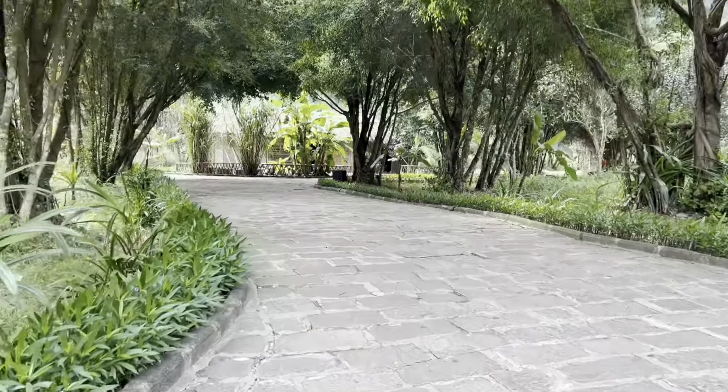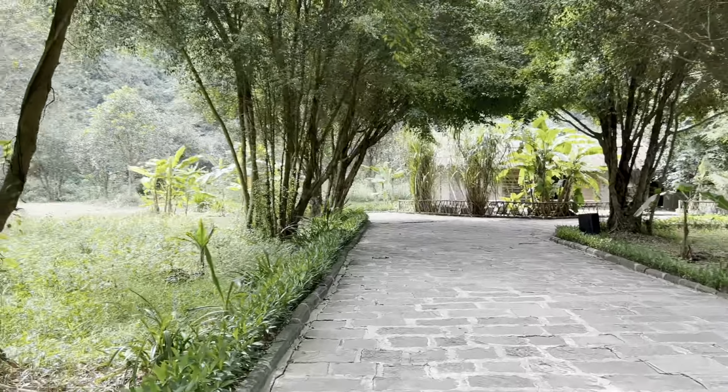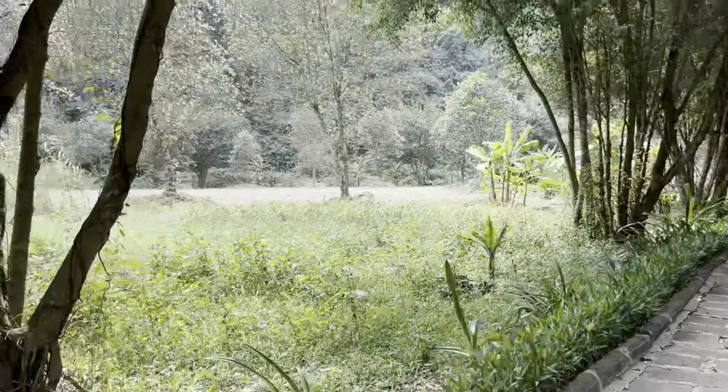Okay, island number two, let's explore. There's a little shop on this island, it's much bigger. Let's see what it has to offer.